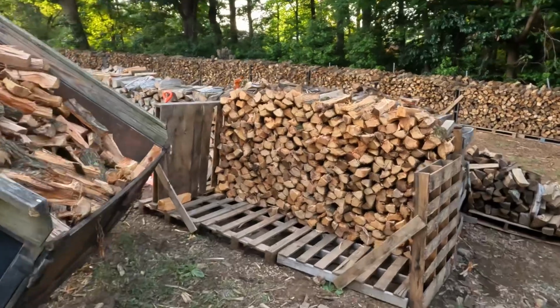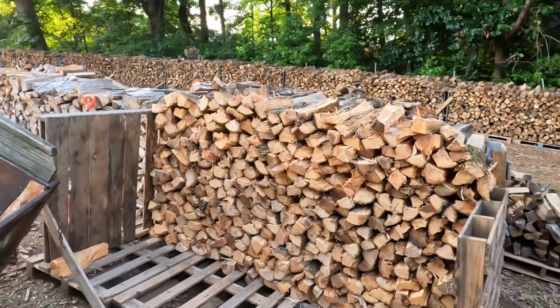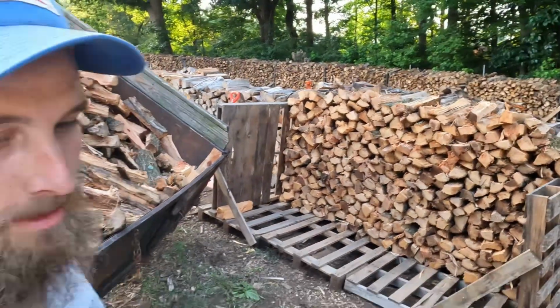I got the first face cord done, guys. I stacked these just a little high just because they shrink a little bit. Worst case scenario, if I start loading it up and it's too full, I just won't stick that extra little bit in there, right? It's better to be safe than sorry.